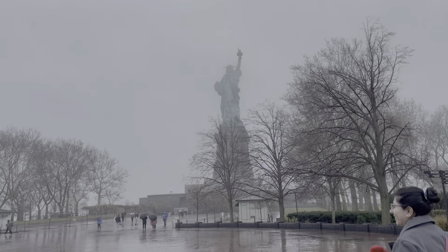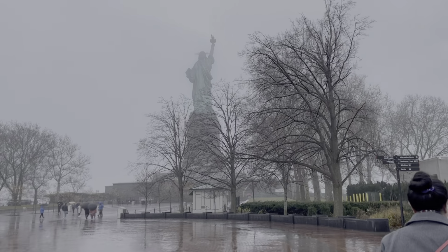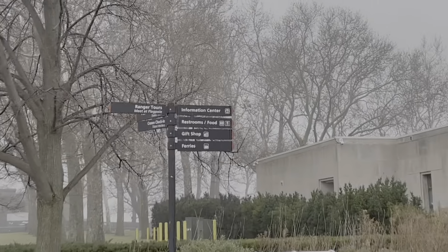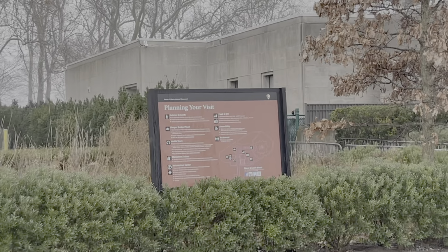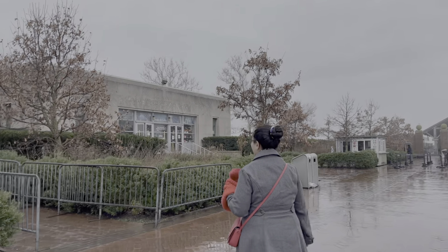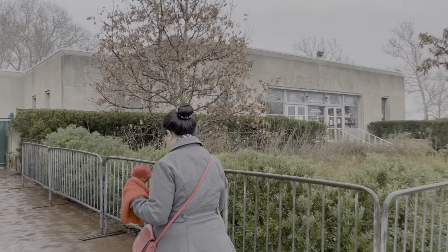I guess she almost looks flat at the moment, just the way the lighting is. There's some signs for wayfarer points if you guys are ever out here, as well as this sign. Planning your visit tells you a little bit about it. There is an audio tour you can pick up free of charge. You just have to find one of the information desks. We chose not to do that, but for anyone who's coming out to visit, that is an option for you.